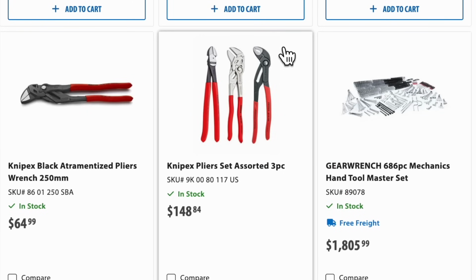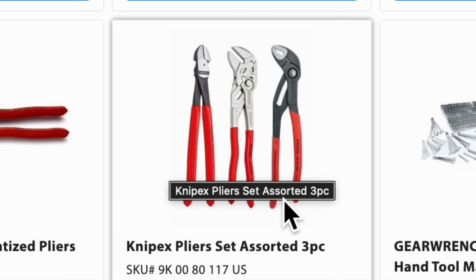Couple more Knipex, depending on what your price range is or what you're looking for. Here's the variety pack. If you don't have any, I would suggest you get a few of them, and these are 3 really good ones.